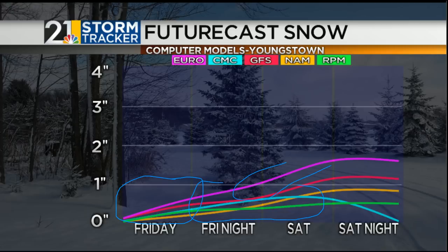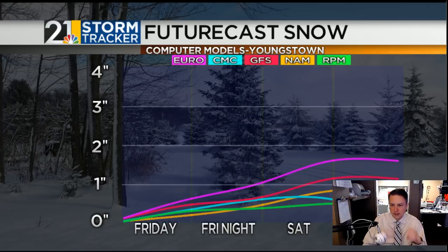Could add a little more to it Friday night into Saturday. The European model is especially bullish on the snow lingering into parts of Saturday. It's a tough forecast. There's not a lot of great model agreement. If the European model is right, that these snow showers try to linger into a good chunk of Saturday, we could end up with a few inches out of this. That's kind of an outlier right now, but I don't want to rule it out.